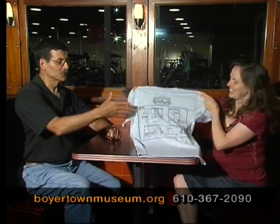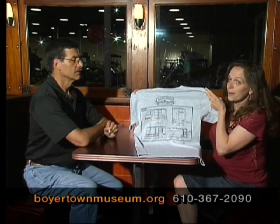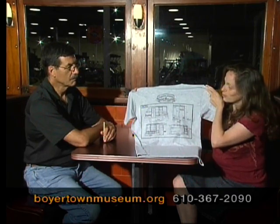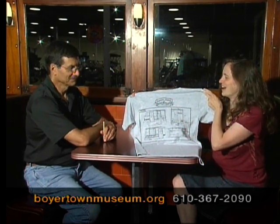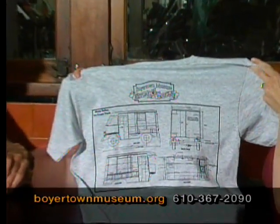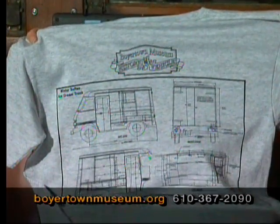No, okay. It's a drawing. And these are from, now, of course, the Mr. Softy truck was built here at the Boyertown Auto Body Works. So these are drawings that we found stored here in our offices, which used to be the drafting and design area.